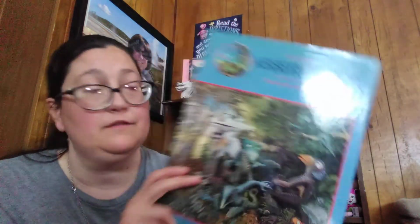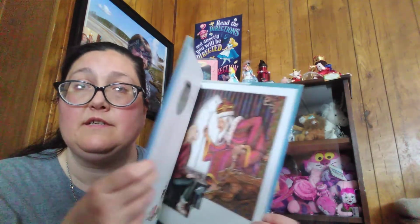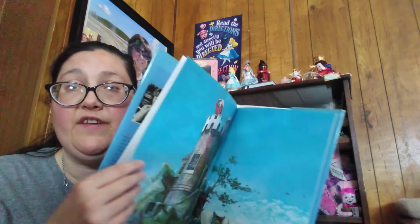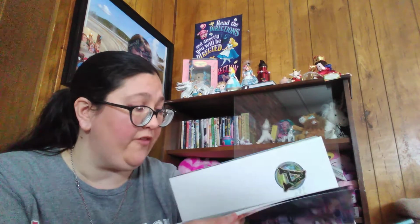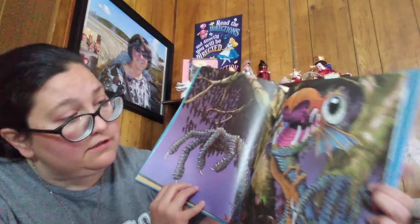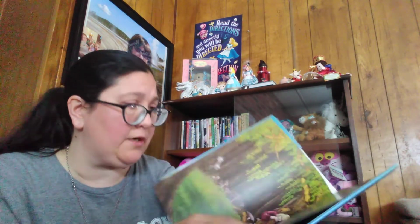And then the last one I have is Jabberwocky. And this is illustrated by Graham Base. There's the prince that goes on the adventure. The horse that helps. And he also did an alphabet book. And there's the, I'm fairly certain that's the Jabberwocky, but it might be the Jubjub bird.